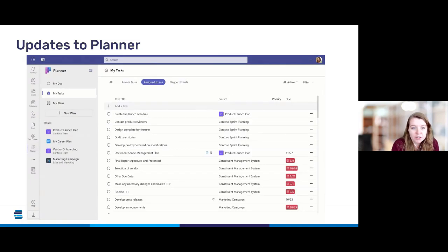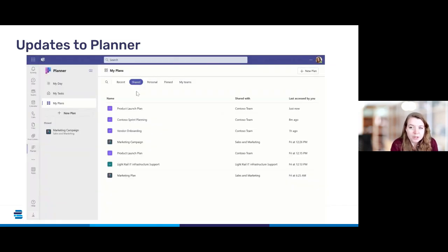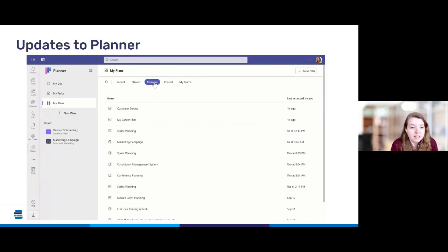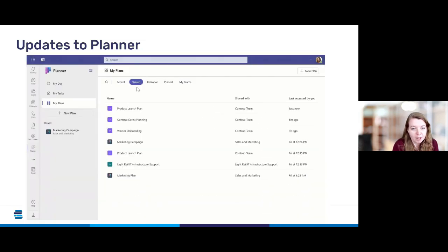So with this new simplified Planner app, you'll be able to find the tasks you need right when you need them. You'll be able to manage all your tasks, to-do lists, plans and projects across Microsoft 365 in one simple to use, familiar experience. So it looks very similar to the old Planner and To Do apps. It's just integrating all of those best bits into one and combining them all. So we're not left with multiple different planning and to-do apps.